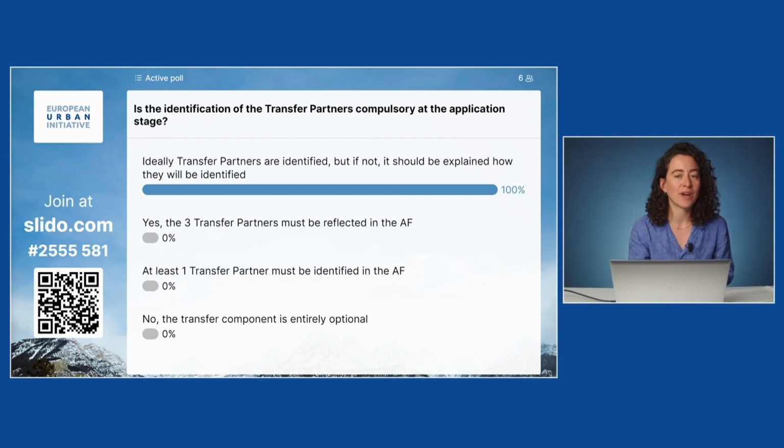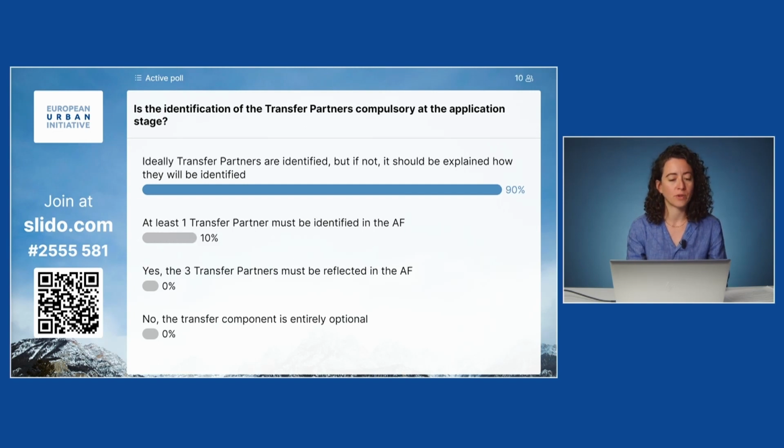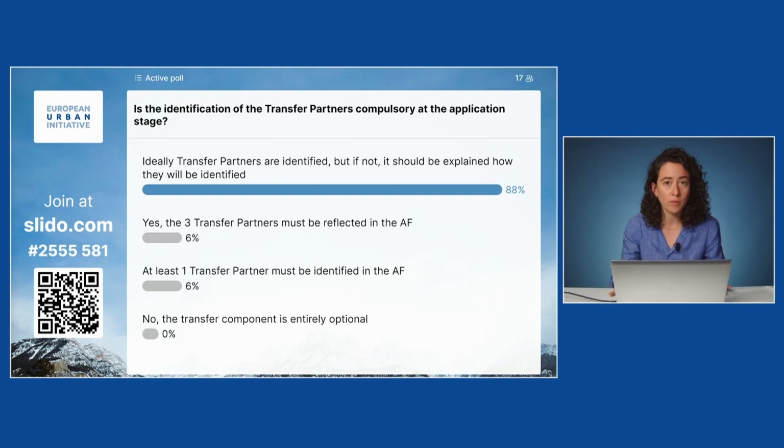But people are giving the right answer, which is that yes, ideally transfer partners are identified, but if not, it should be explained how they will be identified and what type of urban areas are relevant for the projects, which is what Agnieszka was mentioning. So yes, as I mentioned, we have a lot of questions around this transfer component, which is normal because it is very new for EUI and it didn't exist for UIA.